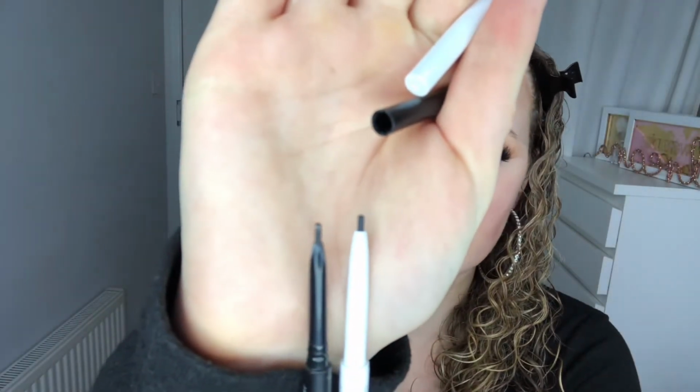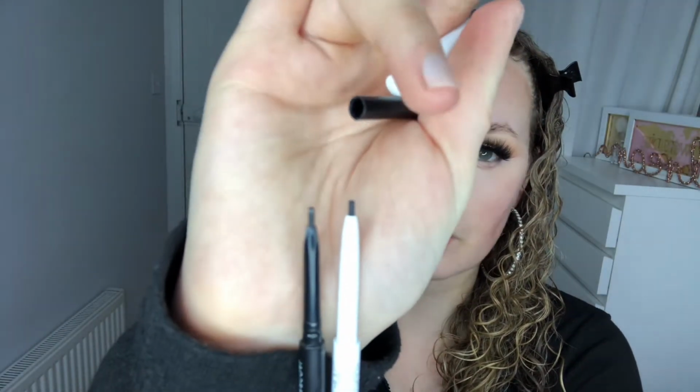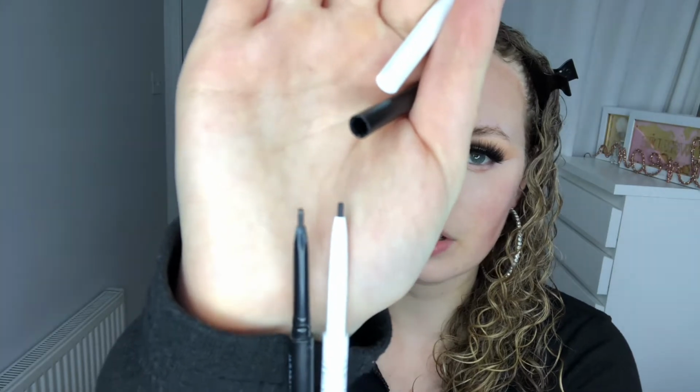So I actually think there's not that much difference. This one I think might be the tiniest bit thinner. It kind of looks thicker, but it's not. I genuinely think they're the same. I just think this one, I've pushed it out longer, do you know what I mean? But I genuinely think they're the same.